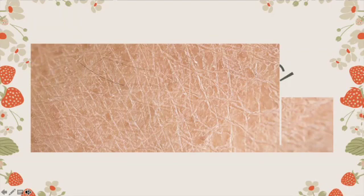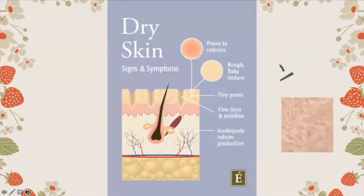Dry skin is a skin type that requires ongoing care to maintain. I am sad to say, and a living testament to this. You may be stuck with dry skin, but the right skincare routine can make a world of difference, and it totally does. There are 7 signs and symptoms that come with dry skin.